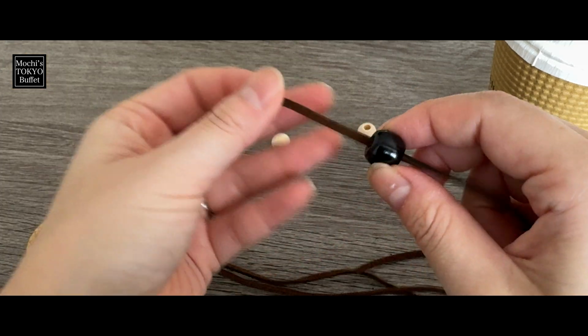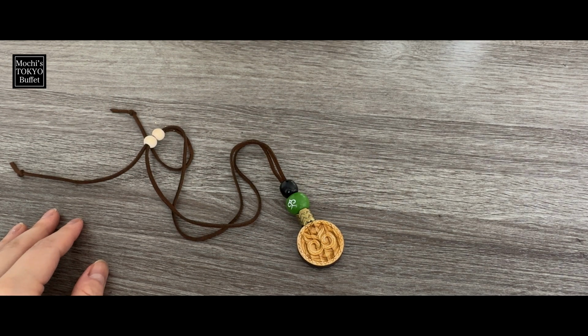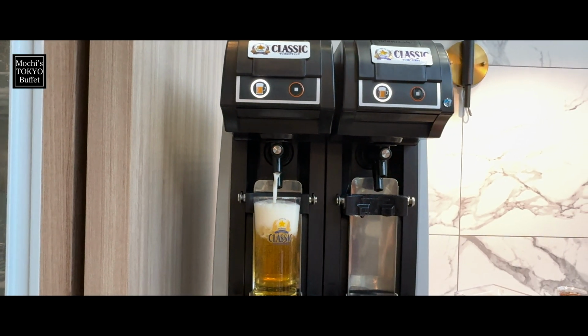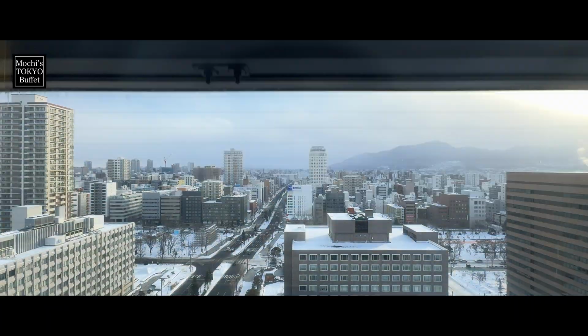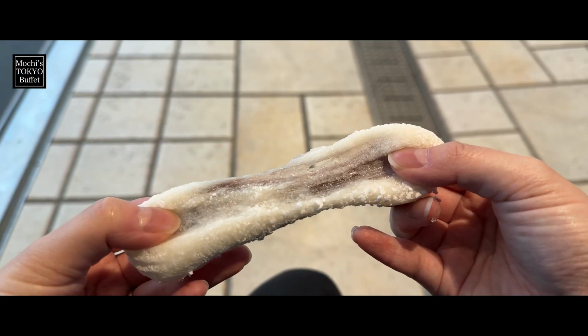Pendant making is finally a success. I managed to thread the string. I can't believe I got to experience something like this for free. What an amazing surprise. My one-night, 2-day hotel stay was so much fun. It was a perfect way to recharge locally, and now I feel ready to tackle 2025 with renewed energy.